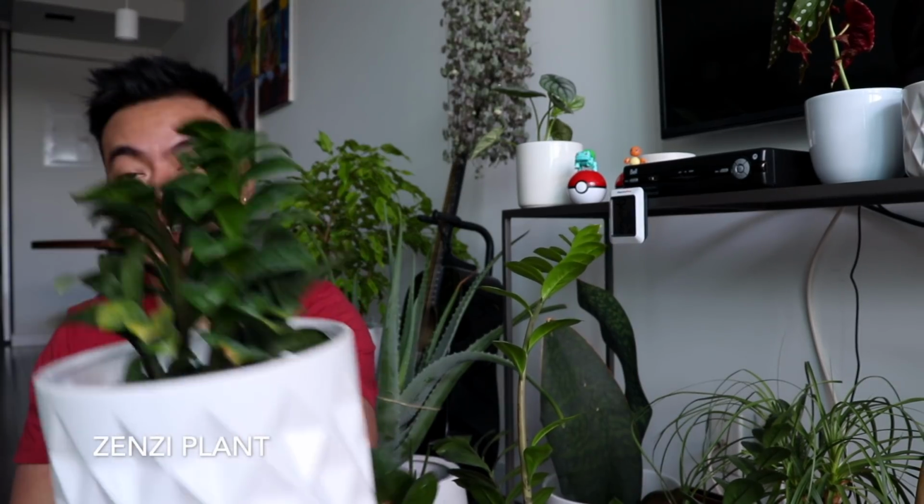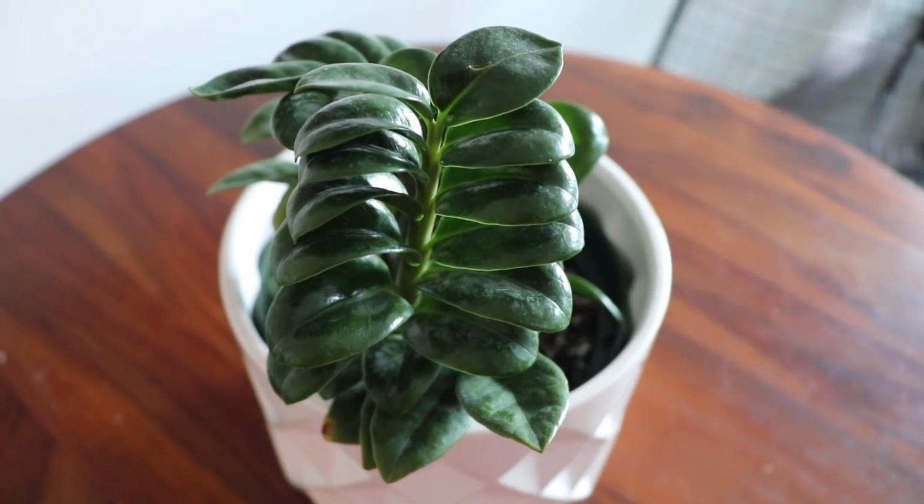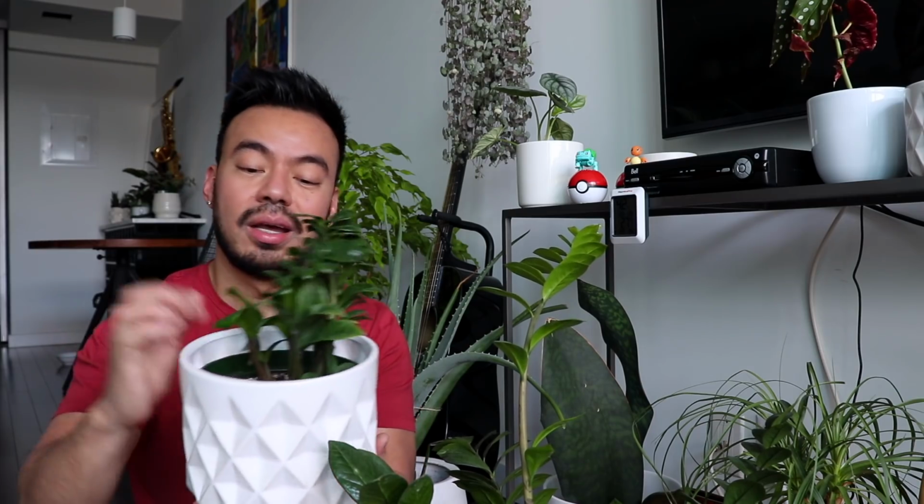And then I also recently got this type of ZZ plant. It's called the Zenzi. I recently just got this and I didn't even know this existed, but pretty much it is like a dwarf version of this plant. You can see here that the leaves are a little bit closer together and the stalks are obviously shorter. It's so cute, so really cool looking. Great for a tabletop, whether it's on your office desk or your coffee table. But yeah, definitely a highly recommended plant in my opinion.